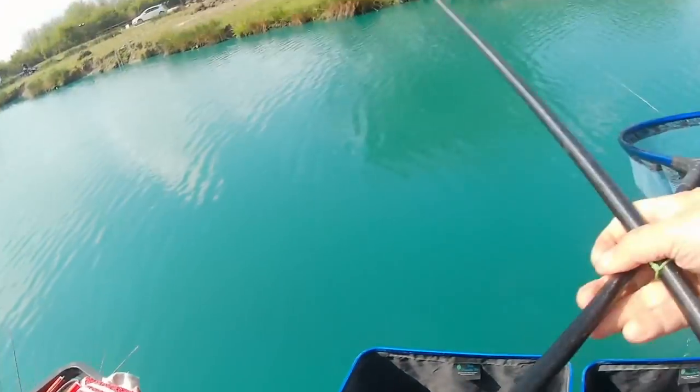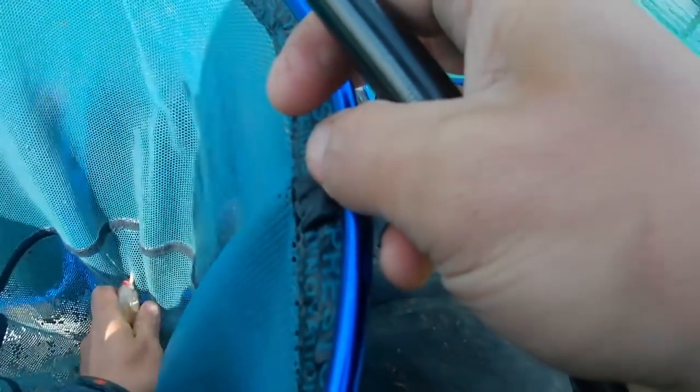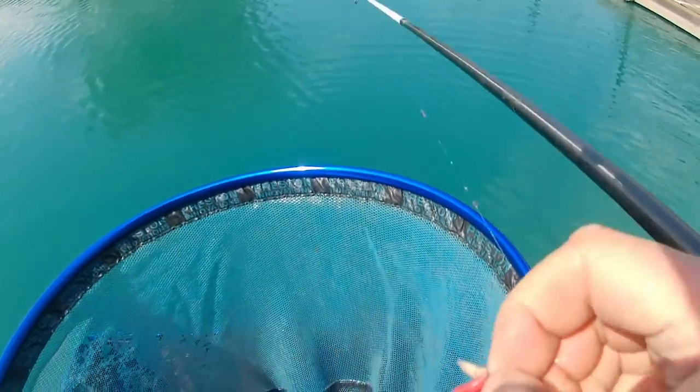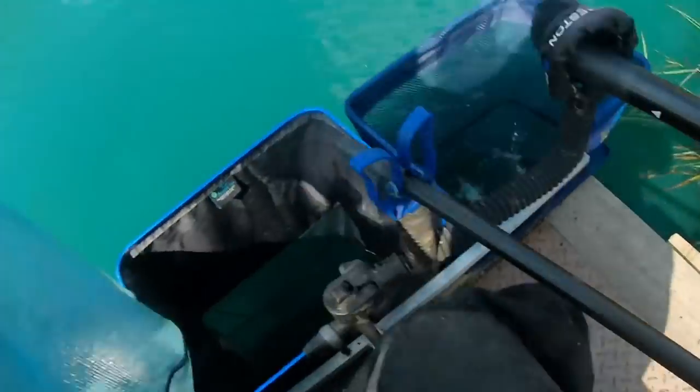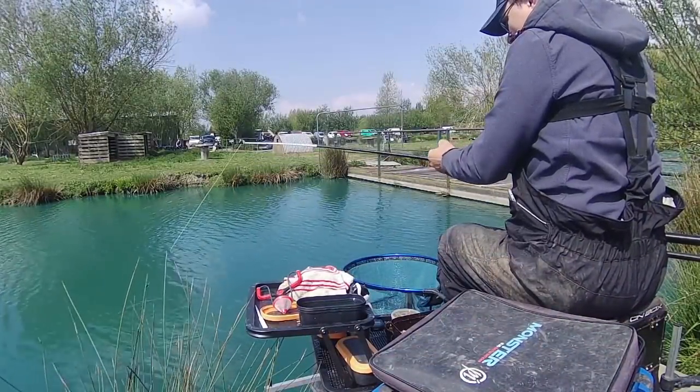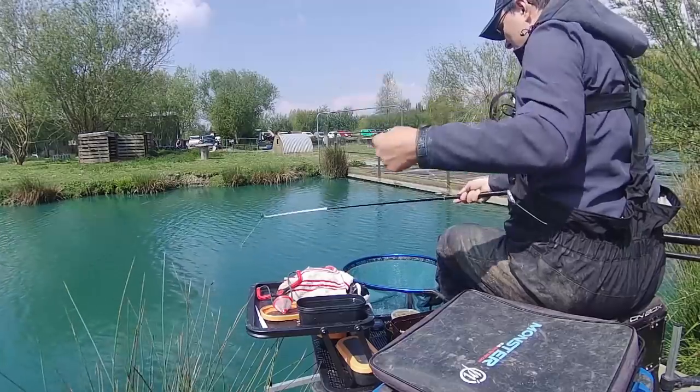These little tench are really feeding today. They really turned on and started feeding today. Well, I'm hoping this is one of the better tench, just had him from under the bridge. Topped up the feed and then it went dead. And I was like, oh no.